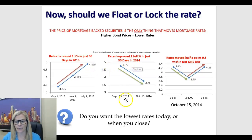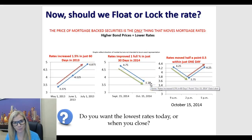In 2014, you'll see between September and October, so this is just a 30-day time period, the interest rates actually went down. It went from a 4.75 to a 3.75. So this is one of my favorite charts because this works in your favor. Let's say you got pre-qualified here and then went under contract here. Well, you're ecstatic because the interest rates moved in a positive direction for you. But that's why I always tell people, it's not just what the interest rate is today, it's what your interest rate is going to be locked at before you close on a loan.